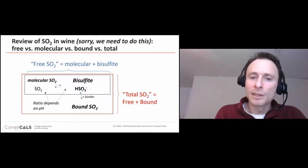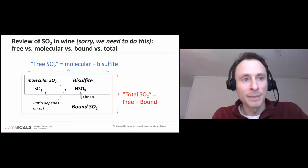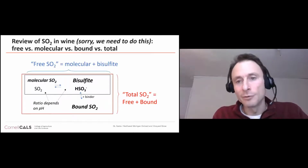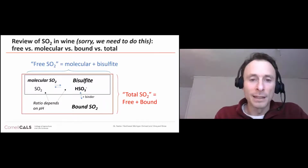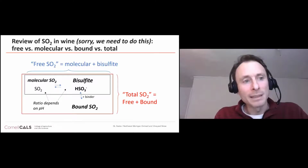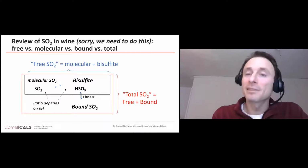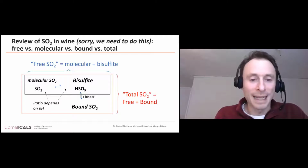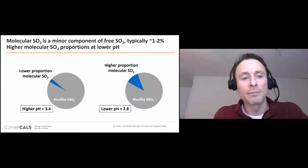And then we also have this other form, bound SO2, which is the combination or adduct of bisulfite with other compounds in wine to make a new covalently bound chemical structure. This bound SO2 is less active in wine than free SO2, but if you drink it, it will dissociate in your stomach. So from a health standpoint, it's just as active as free SO2. So it gets counted as part of what's referred to as total SO2, and that's what's regulated by most governments.